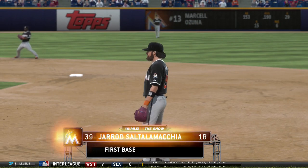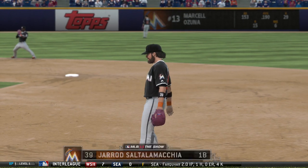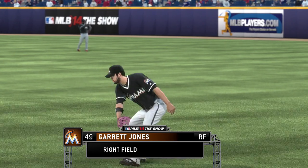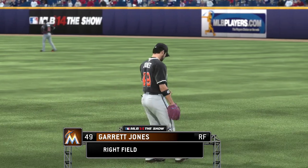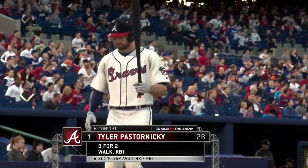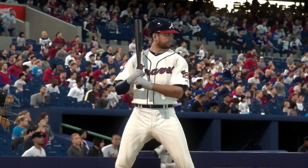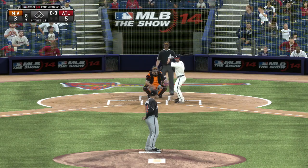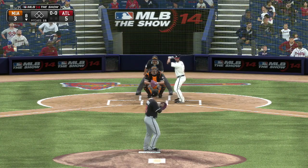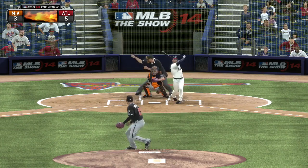Jared Saltalamacchia is going to come on as a defensive replacement now as he takes over at first base. Garrett Jones is into the ball game as well as he takes over out in right. Tyler Pasternicki will lead things off here in the bottom half of inning number 8. Second baseman, Tyler Pasternicki. A little tardy there.